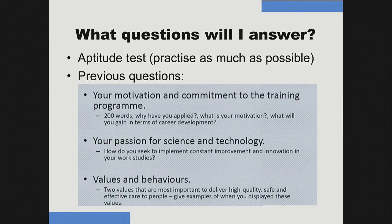It's a very quick way to make sure that people's aptitude is good enough to practise as a clinical scientist, but it also massively cuts down the amount of applications, because if you don't pass that aptitude test, you can't carry on with your application. So practice it as many times as you can. Maybe read some books about aptitude tests. I don't know whether there are any, I'm sure there are. So you can get through that particular stage.